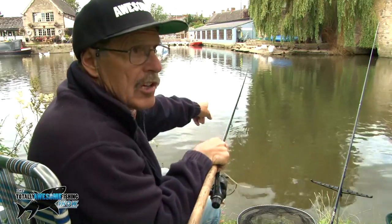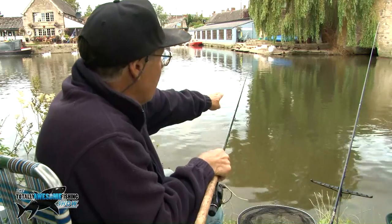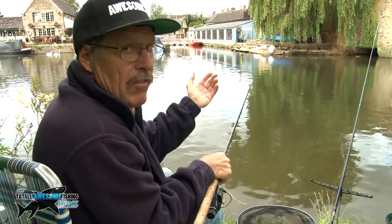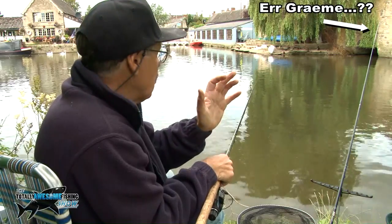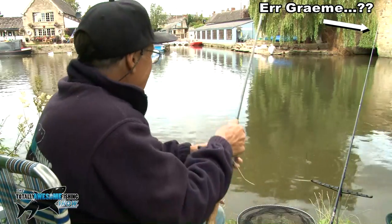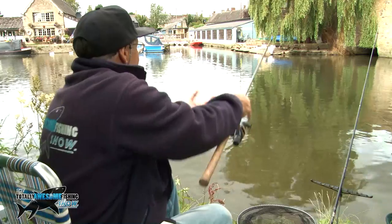Just in there, the gudgeon are really likely to be on single maggots, just laying the float on about a rod length out in about 3 feet of water, inside the main flow, just off the edge of what we call the slack. Oh, why do you make me talk to you? I missed the bite then. You guys probably saw that. Go again.